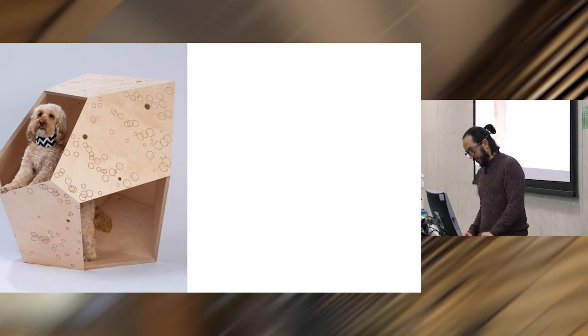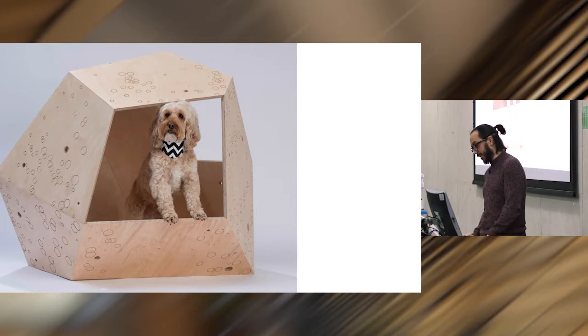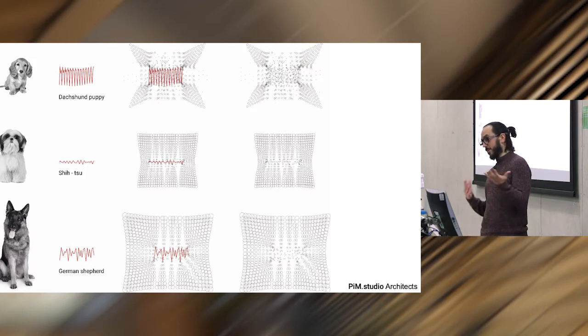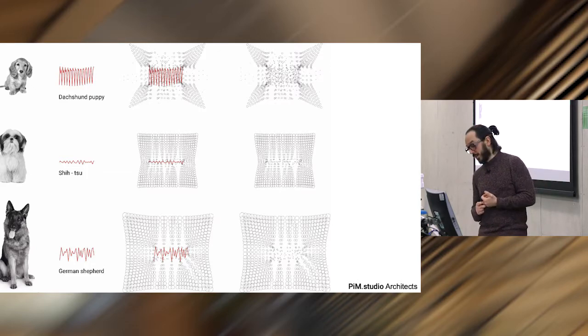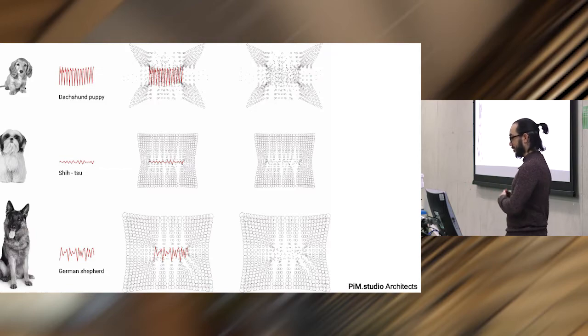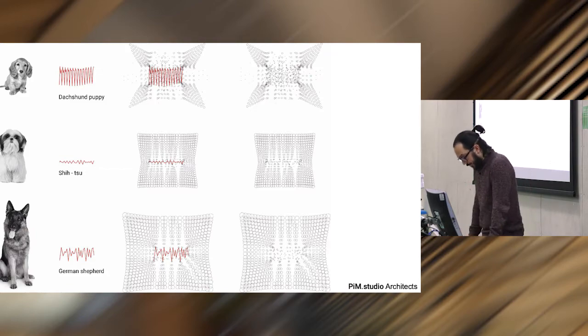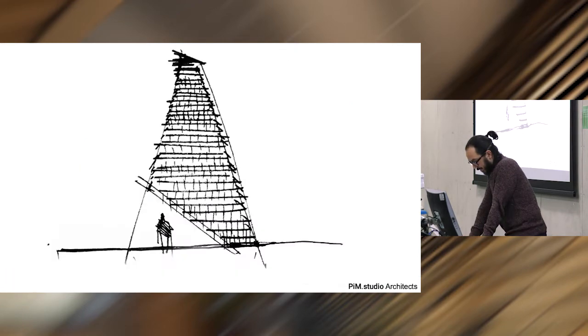And that finally is probably the smallest project we did, which is a dog house. And for this dog house, which is flexible and can be turned around depending on the size of the dog, for the facade design we used a similar design strategy to the previous design. So we recorded different bark sounds from different dogs, and then that distorted the circle pattern, so that the facade of the dog house can be customized based on the barking of its very inhabitant. And then you see the unfolding drawings here. Maybe I'll skip through that.